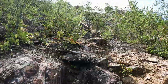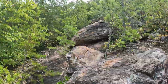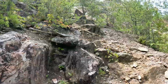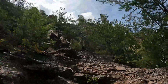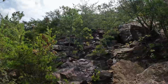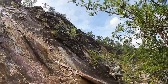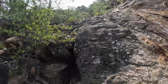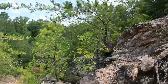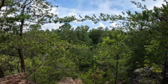It's all remnant of the old quarry. We're just walking around in it. It collapsed in at one point, but you can still see the carvings. It was a pretty cool find at this park.